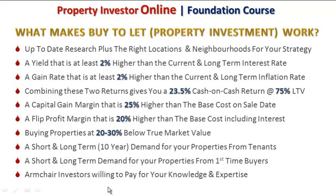Remember that buy-to-let in the UK is not only open to residents in the UK, it has international appeal. And people sitting in South Africa or Hong Kong or Australia or many other countries are prepared to pay you to go and find them properties in your investment location, provided you can demonstrate that you know what you're talking about.